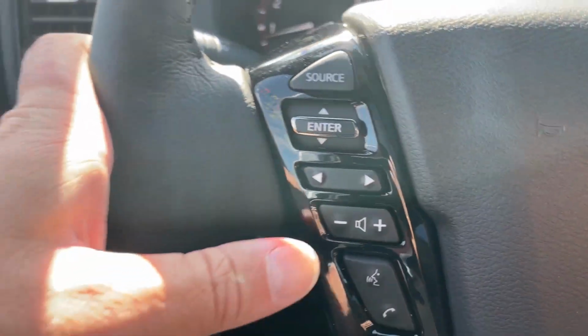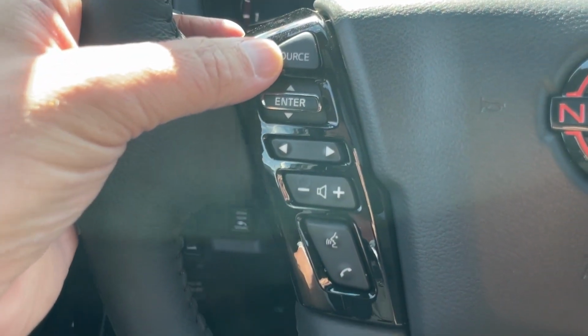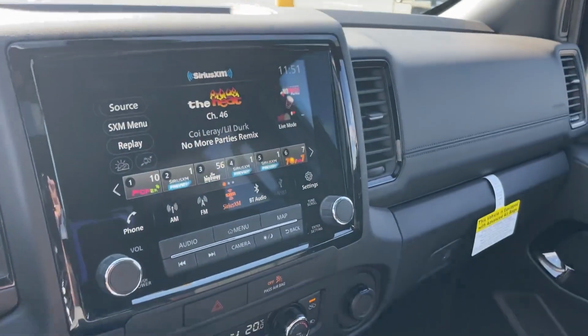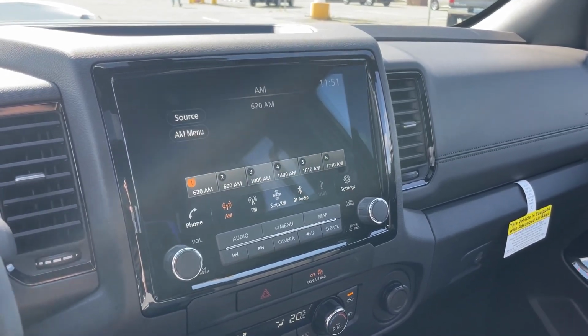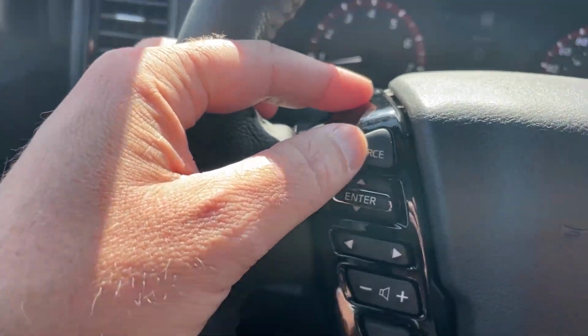On the left side of my wheel here, I've got a number of buttons. We're going to start at the top. This is my source button. The source is going to change the source of my audio. So right away, I'm over to satellite radio, and then I go to Bluetooth. I'm going to move over to AM and then back to FM, all by pressing the source button right here.